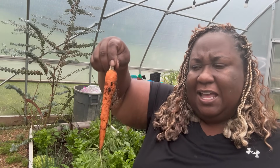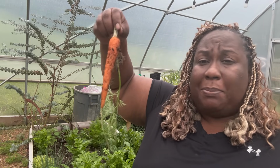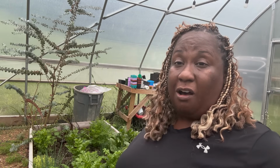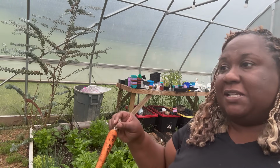The ones that I had in the fall were huge. They were probably 3 times the size, because when you have pelleted seeds and you sow them individually, they have room to grow. If you're going to use non-pelleted carrot seeds, you have to go in and thin them, or you're going to always get thin carrots like this. Now, is this carrot edible? Yeah, they're edible. They're just not as big as they could have been.